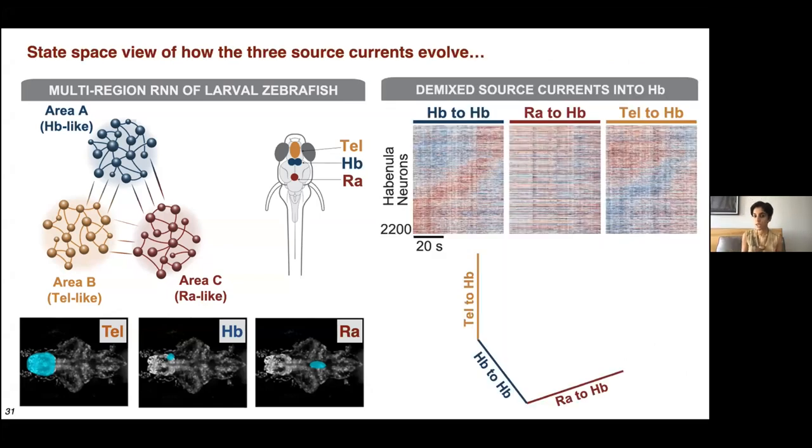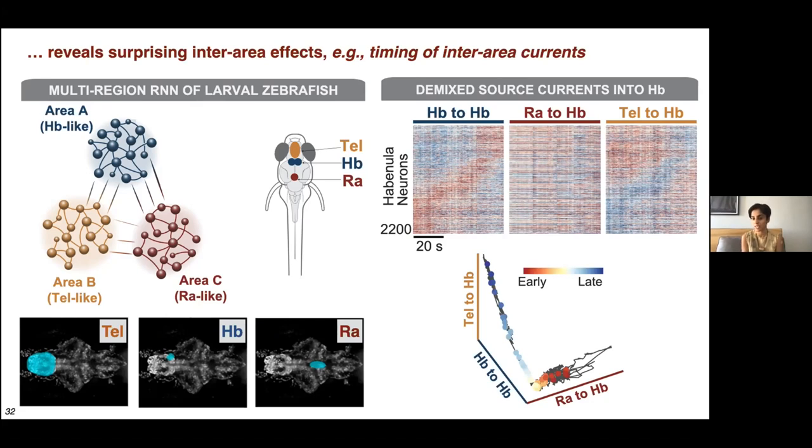So one of the things we can do with this current-based view is state-space analysis. All I'm showing you here is PCA on these three matrices, taking the dominant principal component. Since they're produced by non-interacting submatrices, they come out orthogonal, and that's what this axis gives you here: habenula to habenula in blue, raphe to habenula in red, and telencephalon to habenula in yellow. Now you can take the recorded output and project it into this coordinate space. That's what the gray trace is.